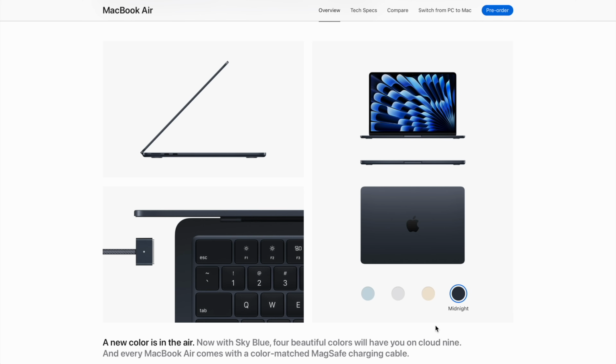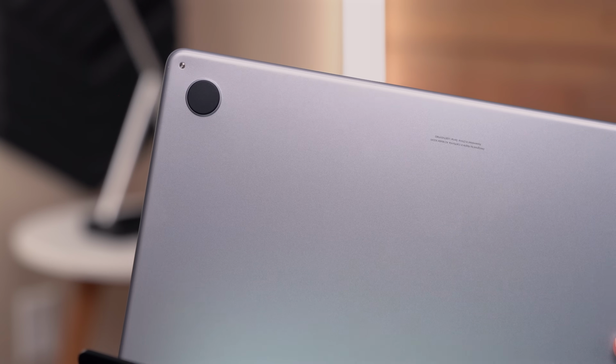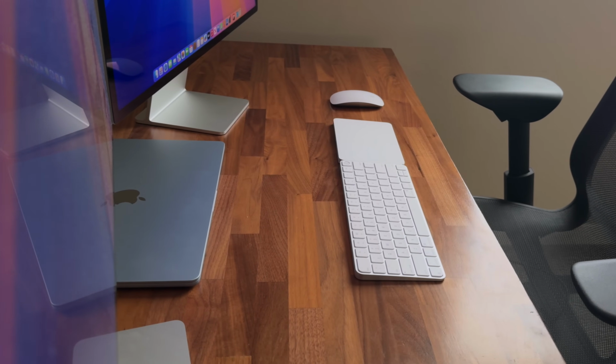I remember when the Midnight Blue came out, it was great. I've always liked the gold. Nothing wrong with the silver, but sky blue is the new color this year. And I gotta say, it's a nice looking color. I see why so many people are talking about it. It's different, but it's not too crazy either.